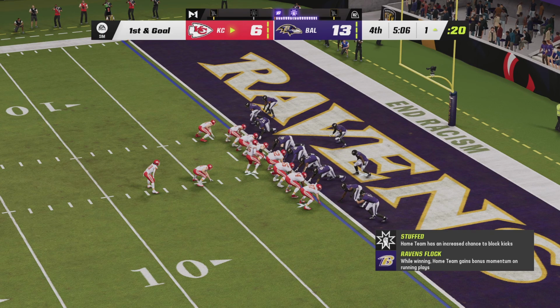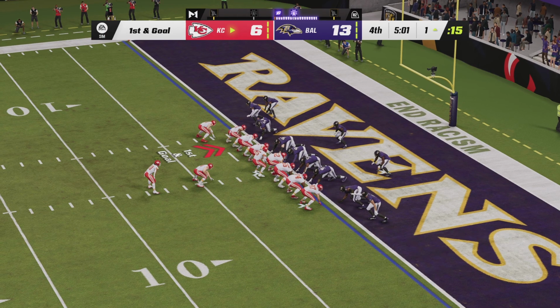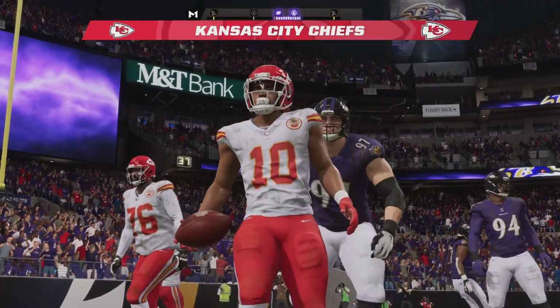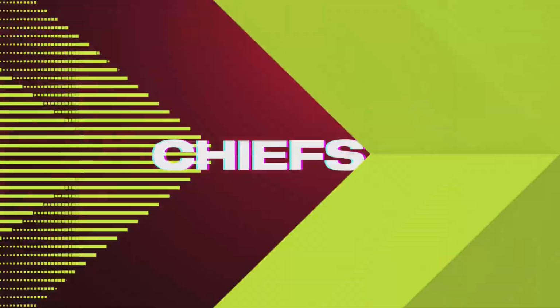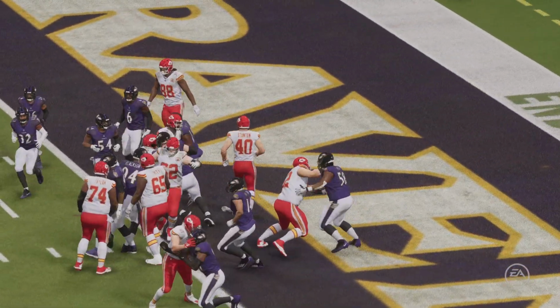A looming decision to make on the conversion, down 7, but first things first, they need to score as they come up on 1st and goal. And he is in. Touchdown, Kansas City. Isaiah Pacheco. It's a 1-yard touchdown run. And the Chiefs are an extra point away from tying this game here in the 4th.